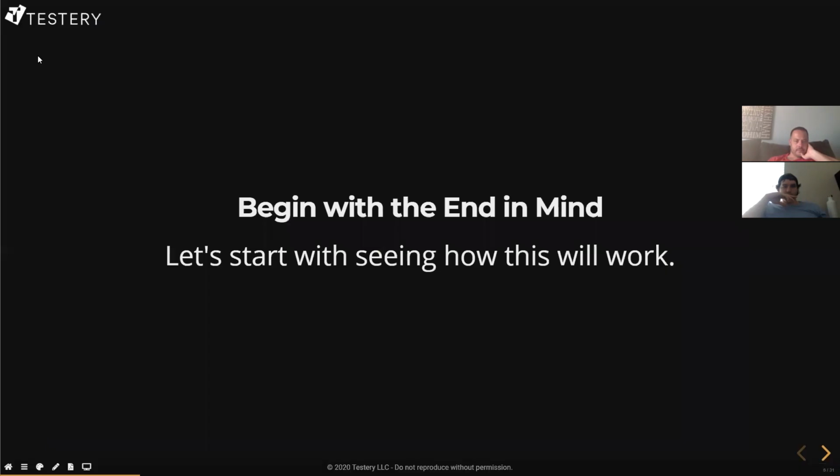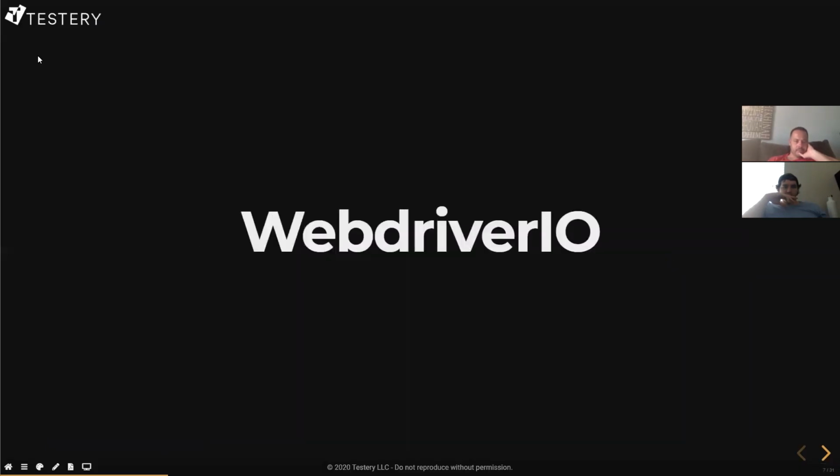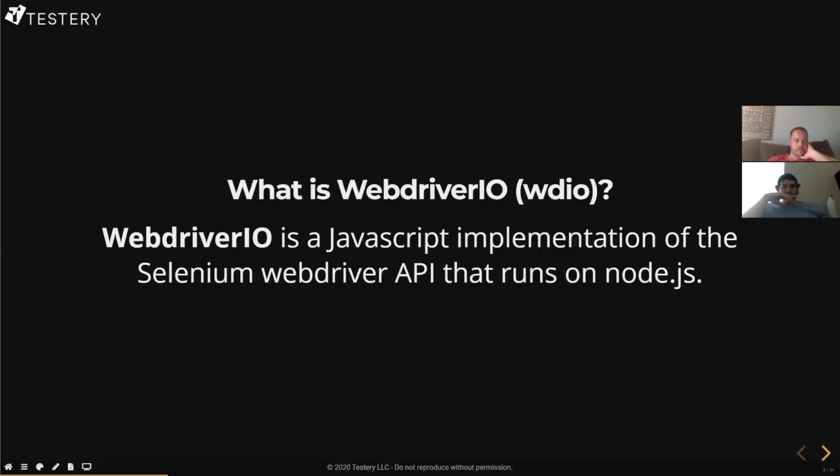Let's see, back to here. We're going to start with WebdriverIO, which is the testing framework that we're using. WebdriverIO is a JavaScript implementation of the Selenium WebDriver API that is implemented to run on Node.js. Even for JavaScript, there are a few different versions of WebDriver. This one tends to be my favorite. There are also WebDriver implementations for Java, Python, Ruby, .NET. So WebDriver is a pretty common framework to be used for web-based testing.